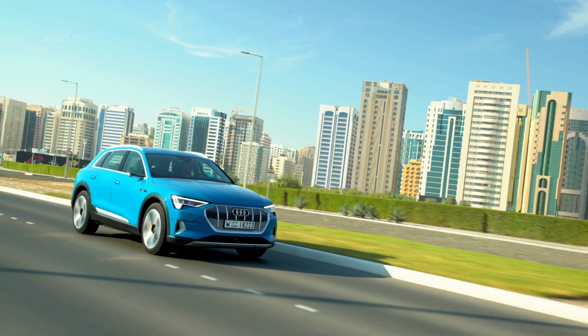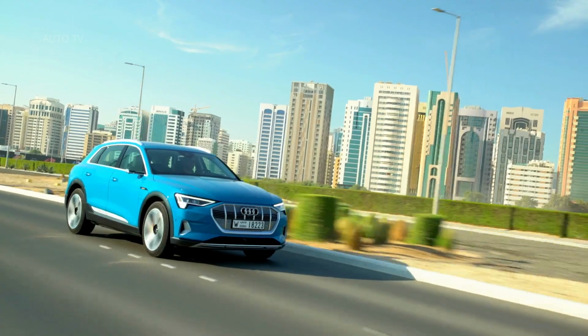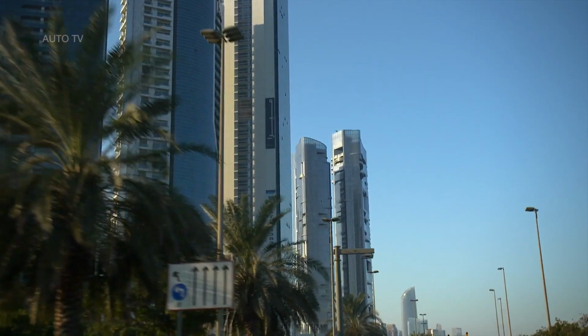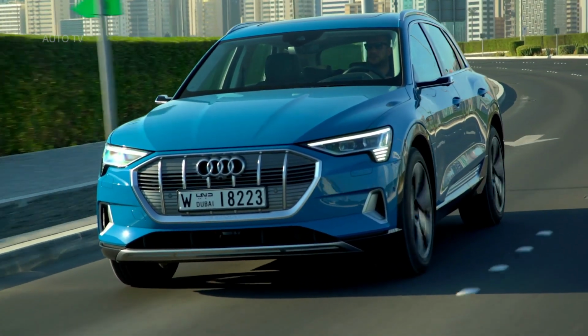It may be Audi's first entry in the EV segment, but the e-tron SUV makes such a strong debut that it feels like Ingolstadt has been dabbling in this class for years. Welcome to the world of instant EV performance, which in this case came courtesy of the new Audi e-tron SUV.